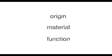Shape, like square. Color, like black. Origin, like Japanese. Material, like metal. And function, such as laptop. If you pay attention, you will see this order repeated all the time.